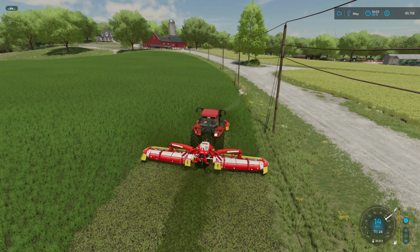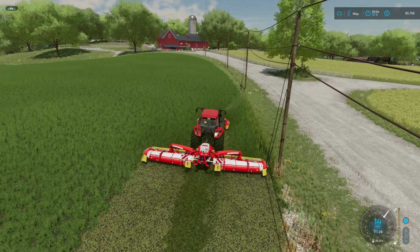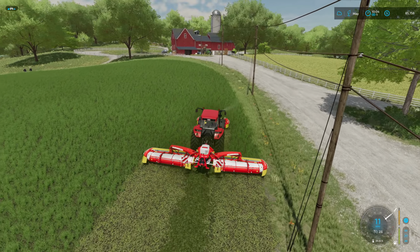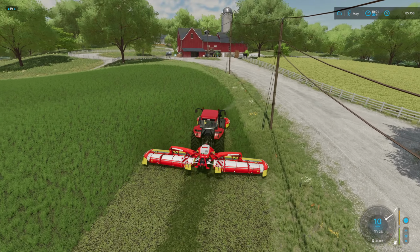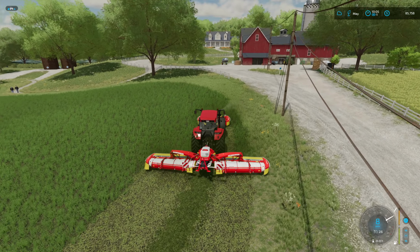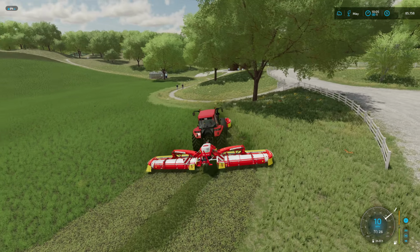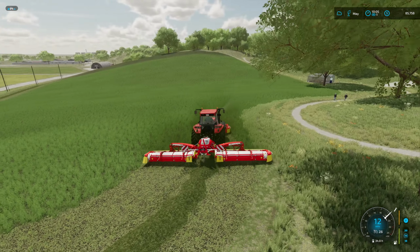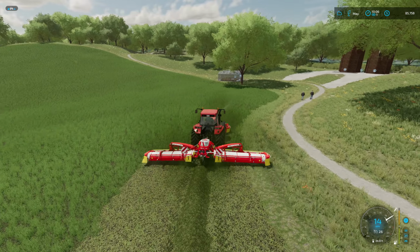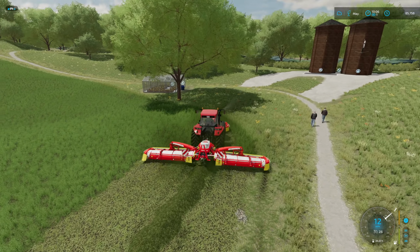I'm expecting good yields from this grass. This grass received the digestate from the BGA using our new spreader, which can do slurry as well. So yeah, I'm expecting good things from this grass field in terms of yield. And I know we've done it a few times now, but it is a really good earner. It generates so much money for a relatively low outlay.